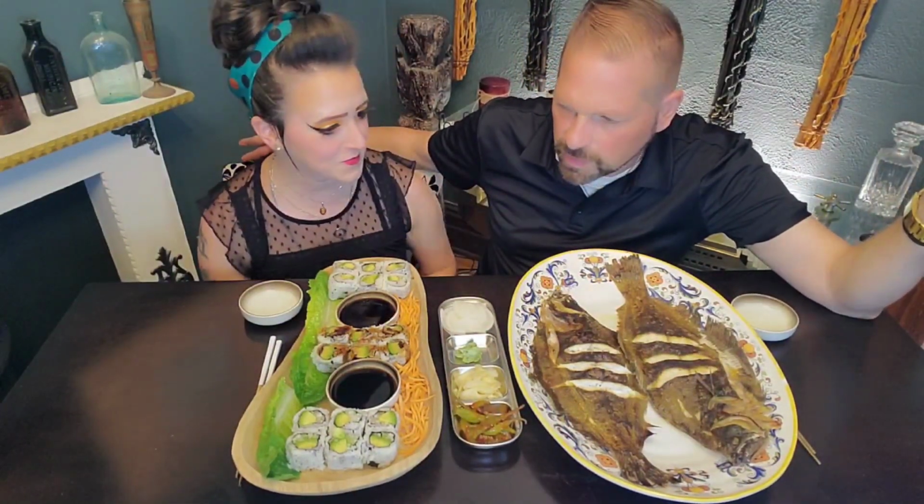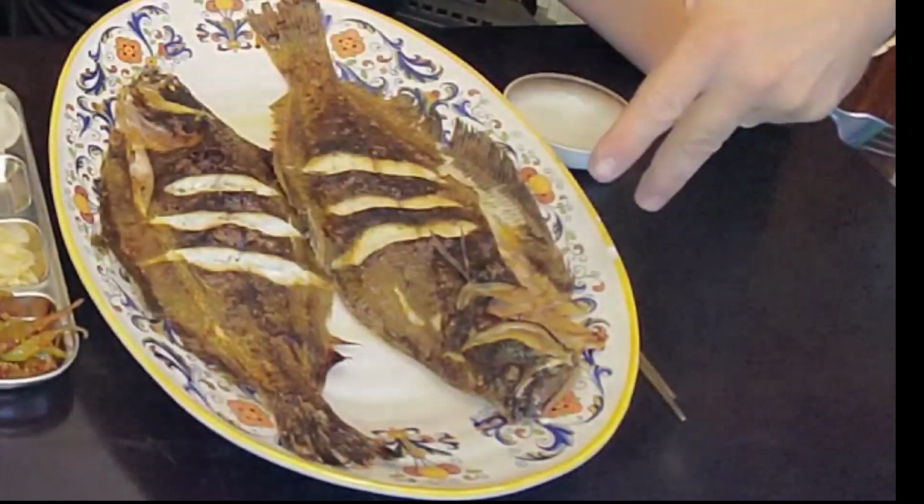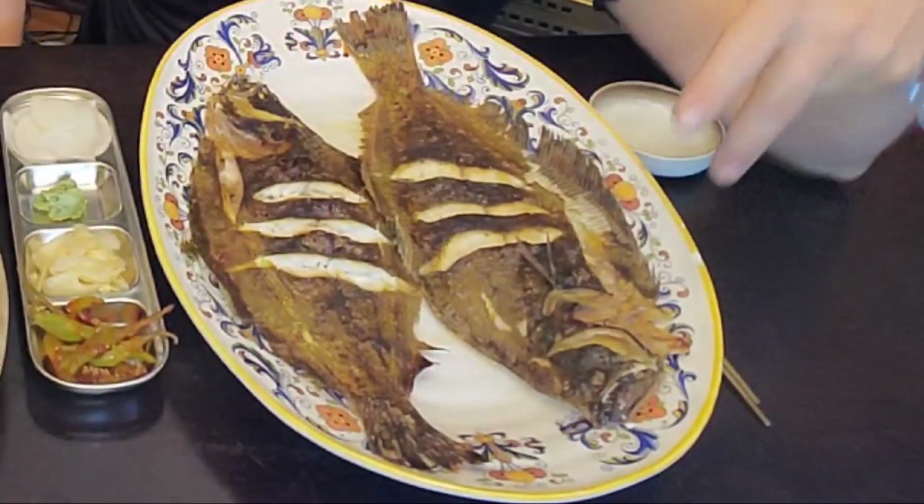Okay, you do the fish. All right, so we got this fish from the Asian market. This is flounder. Whole flounder.